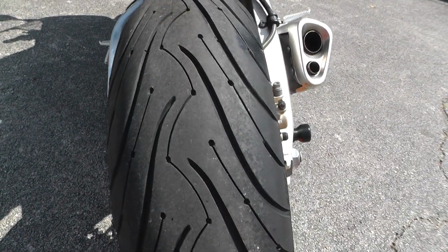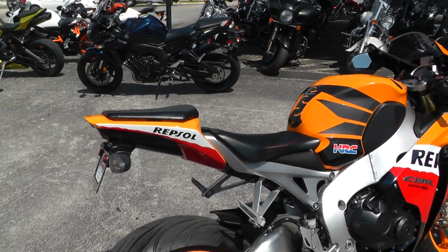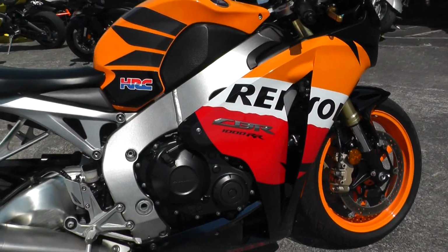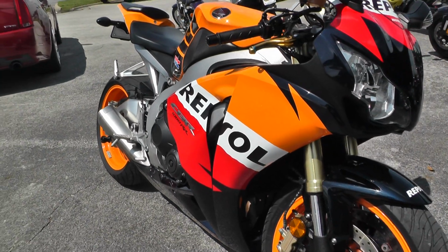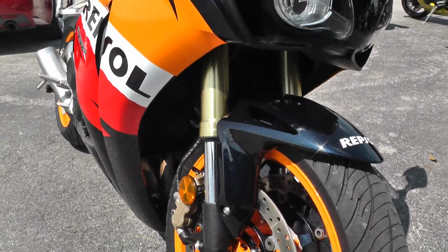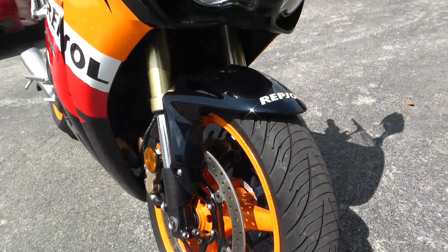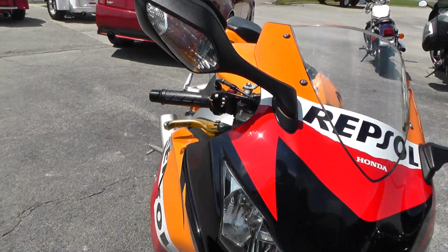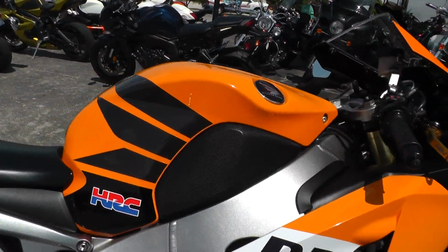Lots of tread left on them. Beautiful Repsol custom, factory custom paint on this bike. 1000cc, actually it's 998cc liquid cooled inline 4-stroke 4-cylinder with a 6-speed, inverted forks, large diameter front disc brakes, matching powder coated rims. They look beautiful on here. That's a deep metallic blue paint, red, orange and white, aluminum frame.